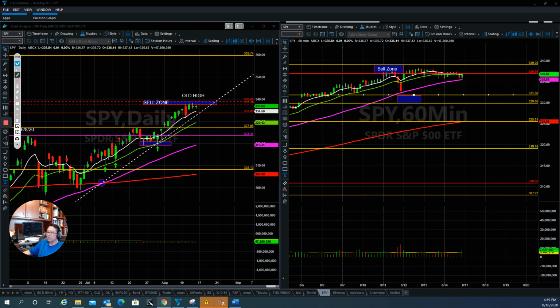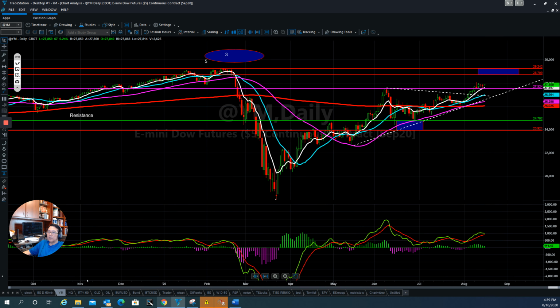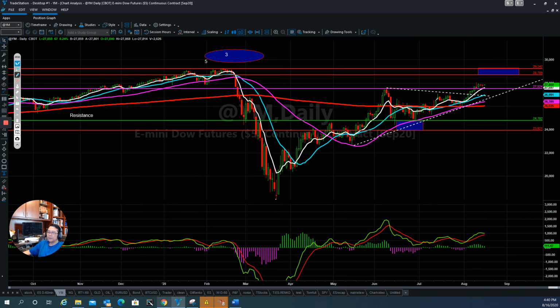Let's take a quick look at the other indexes to see how they are performing. Right now, look at the Dow. The Dow was able to break out of the first week of June high, so they continue to gain momentum. To get back to the all-time high, they are a little bit behind the S&P 500, but right now they are trying to catch up.